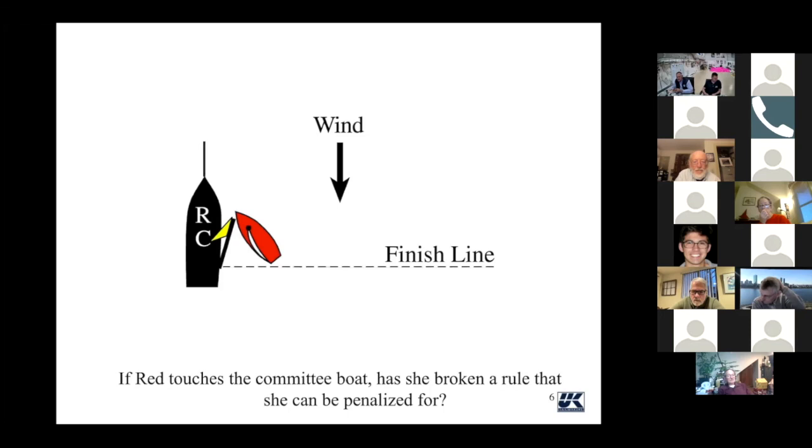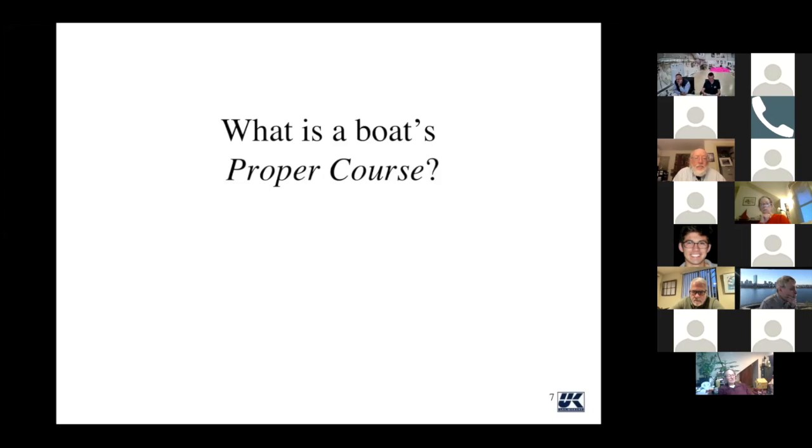Now let's roll on. What's a boat's proper course? The heading toward the mark. Anybody else? In the absence of any other boat on the course, heading to the next mark. Is it the course she would sail to complete the race as fast as possible if other boats did not exist? That's pretty close. This is a definition.